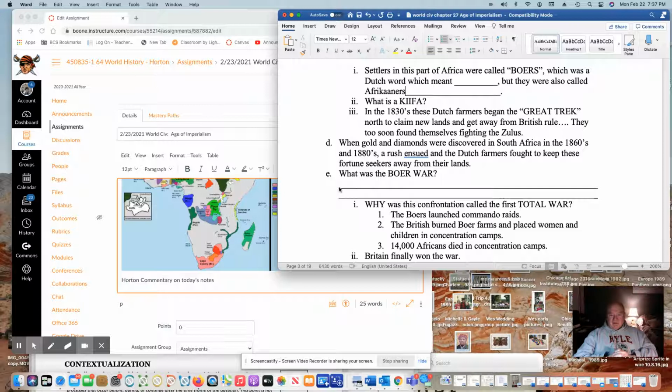And they took these Boer women and children and placed them in these camps where the conditions were very harsh. Sanitation was terrible. Disease was rampant. Food was not plentiful enough. And as it says there, 14,000 Afrikaans. Afrikaans. I misspelled that. Let's write it again, shall we?